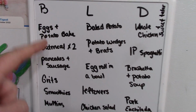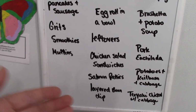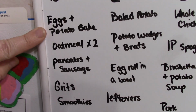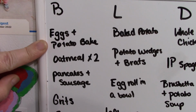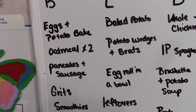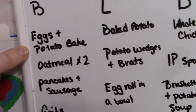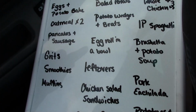So I usually put breakfast ideas, lunch ideas, and dinner ideas, and it's just based on the day of what I can actually get done. So we have eggs and potato bake. How I do this is I dice up the potatoes, boil them till they're almost done, and then put them at the bottom of a 9x13 casserole. To that I'll add green onions and maybe some peppers. Then I put about 12 scrambled eggs on top and bake it in the oven.